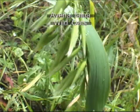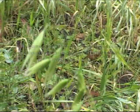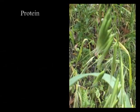Here is a wild plant that is much more common than you may think, wild oats. Though it is a different species from the oats you find in the store, it is prepared in the same way and has a nearly identical nutrition value, being high in protein, carbohydrates, iron, and other minerals.